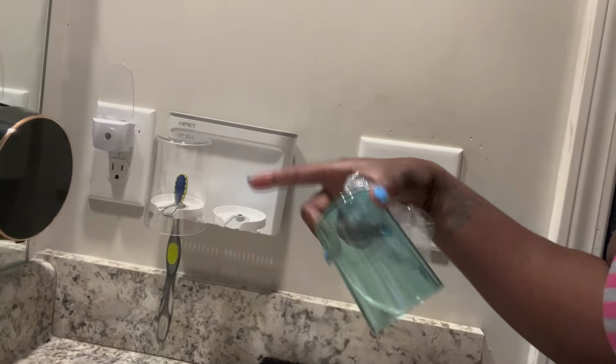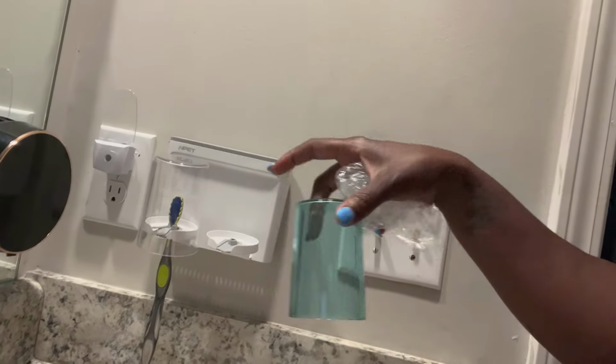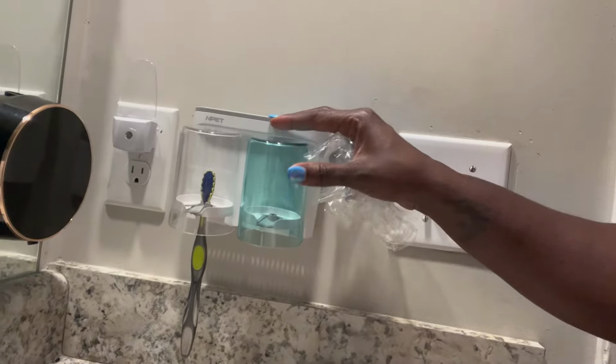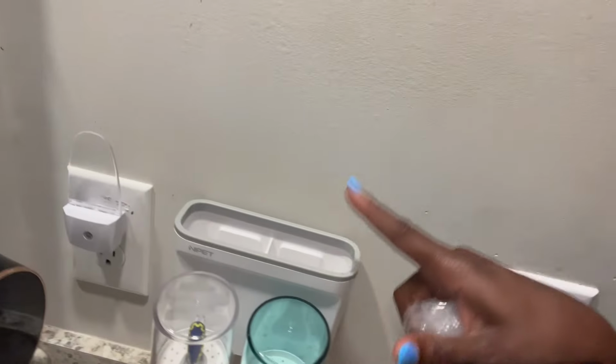And what I love is that you can take this off and also clean the areas, just in case you have different guests coming over. You don't want to leave it dirty like that. You want to keep it sanitized, but it will also protect your toothbrush from getting any dirt from the air or anything that may be around in the area. And then they can store their toothpaste right there.